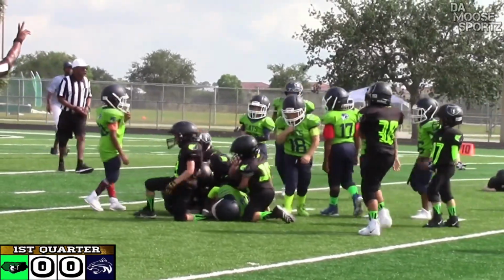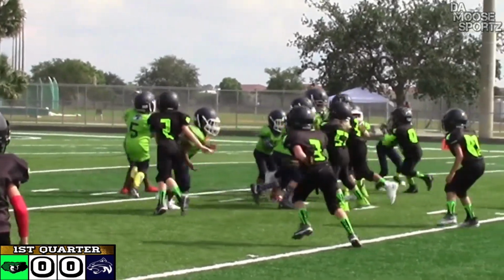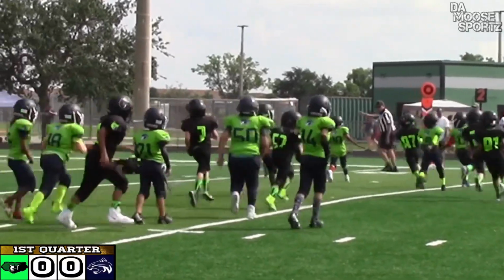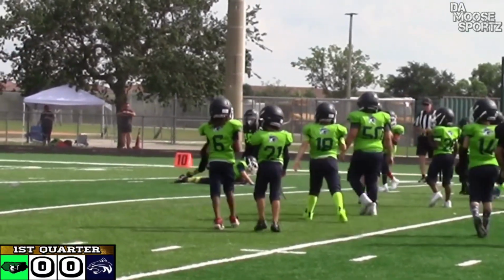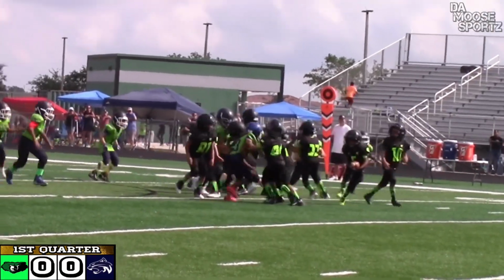Bring up on the right hand side. Some nice run. Outside! We got Chesapeake on the left hand side, number five. He is. That's how we do it, man!